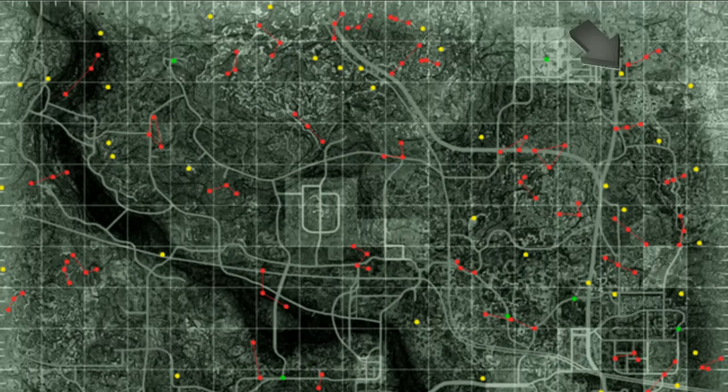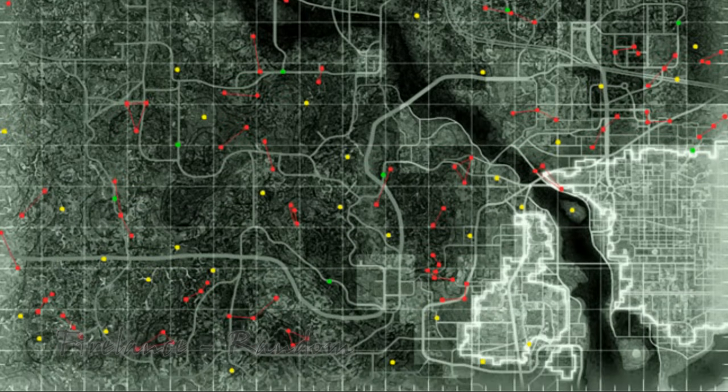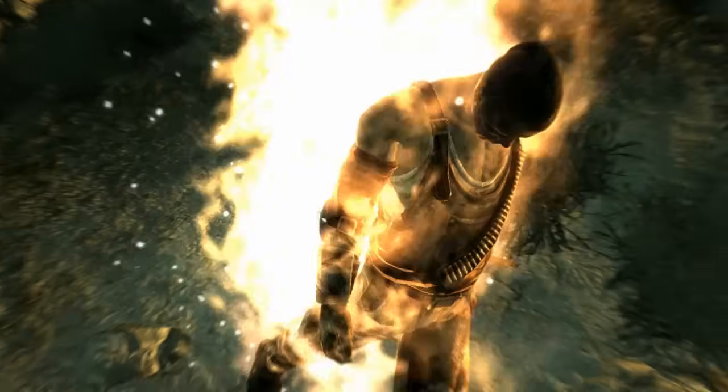The final weapon in this list is the Firelance. All those yellow dots are the possible locations it can be. In other words, you can only get this weapon through random encounters. If you wish to have this map for your own reference, go to the Fallout wiki and search random encounters.